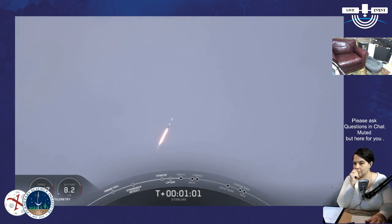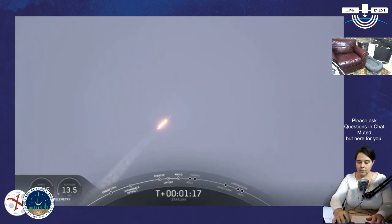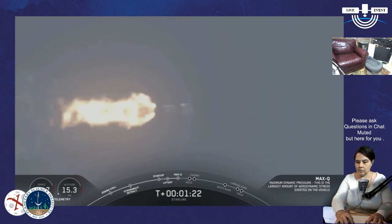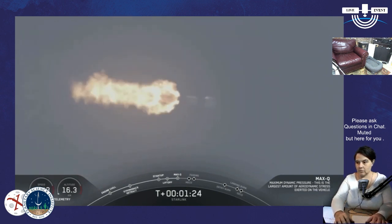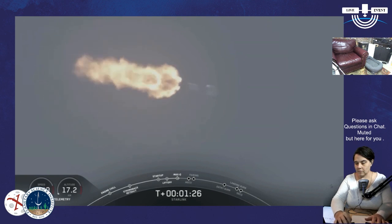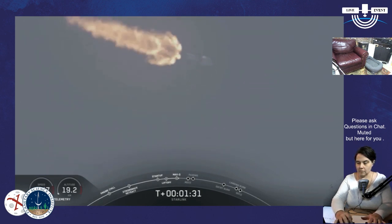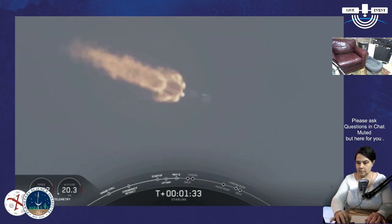Max Q stands for maximum aerodynamic pressure, which are the highest stresses that the vehicle will see during ascent. Now coming up in about a minute, we will have 3 events happening back to back. First is main engine cutoff, or MECO. This is where all 9 M1D engines will shut off to slow the vehicle down in preparation for the second event, which is stage separation.